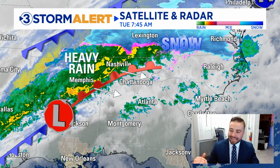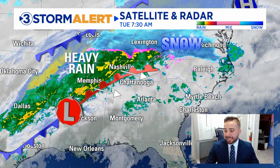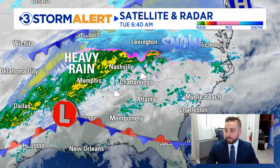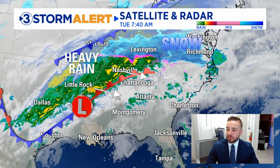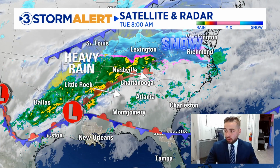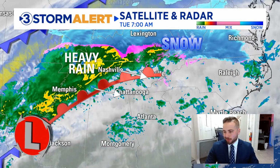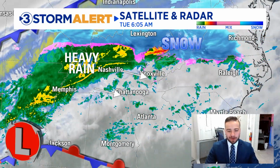But here's a look at our system that's going to bring us heavy rain. We got a warm front kind of lifting to the north. A lot of moisture with this, all the way back into southeast Texas. So we got a lot of rain to come. On the north end of this, a pretty good dumping of some snow. Lexington, Kentucky, Richmond, Virginia, D.C. expected to get 4 to 6 inches of snowfall. West Virginia, but for us, that rain-snow line's just a little far to the north. We got heavy rain coming into our neck of the woods.